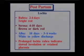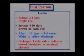Prolonged lochia rubra would suggest slowed involution or retained placental fragments. So if it lasts longer than 2, 3, 4 days, we get concerned because the woman may have retained fragments. Or if she starts lochia alba at, say, maybe 3 weeks or so, and it goes back to a lochia rubra, this is a cause of concern. It could be retained placental fragments.